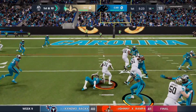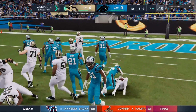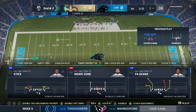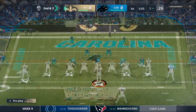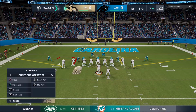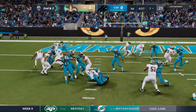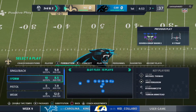They'll run here with Edwards-Helaire. He's taken down at the 7 after a gain of 7. The impressive opening drive continues and just space being created by those guys up front. We're seeing this the same way, aren't we? We are seeing an offensive line, as this game gets started, as it starts to unfold, they are dominating the line of scrimmage. And he will maneuver his way down to about the 7.